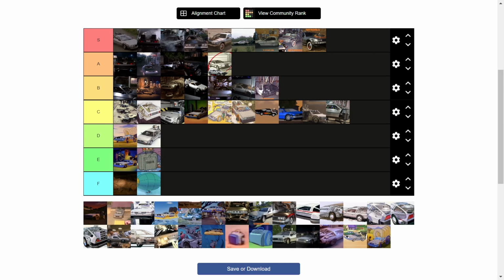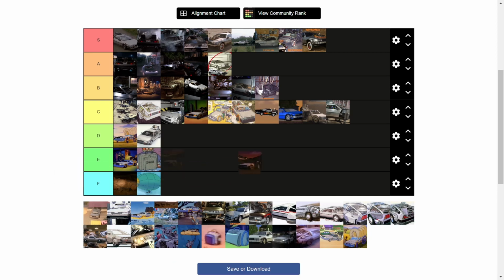Okay. What about the burnt out one? B tier? A tier. Why? I like the design for the burns.